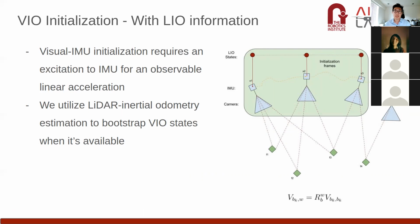For our VIO setup, we added an additional method for VIO initialization when LiDAR-inertial odometry information is available. The vision-only initialization method depends heavily on the initial movement of the sensor in order to recover the correct scale information. It will require enough IMU acceleration excitation for initialization. However, in practice, we often encounter constant velocity robot motion in our system. To improve the robustness of our VIO system, we leverage the state estimation from LiDAR-inertial odometry if it is available at the time that VIO tries to initialize.